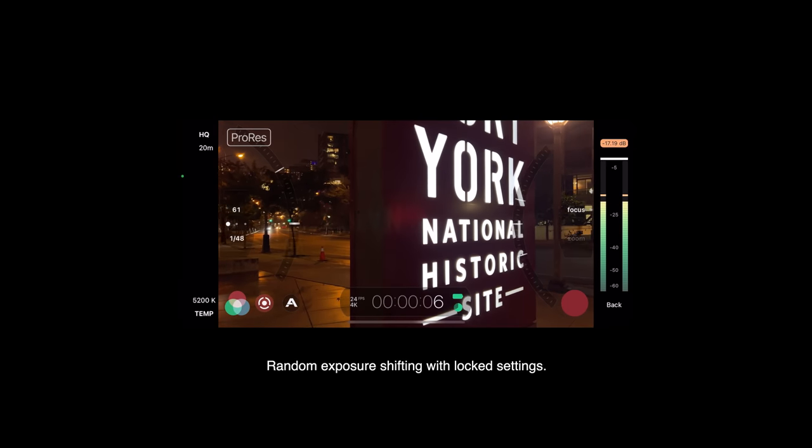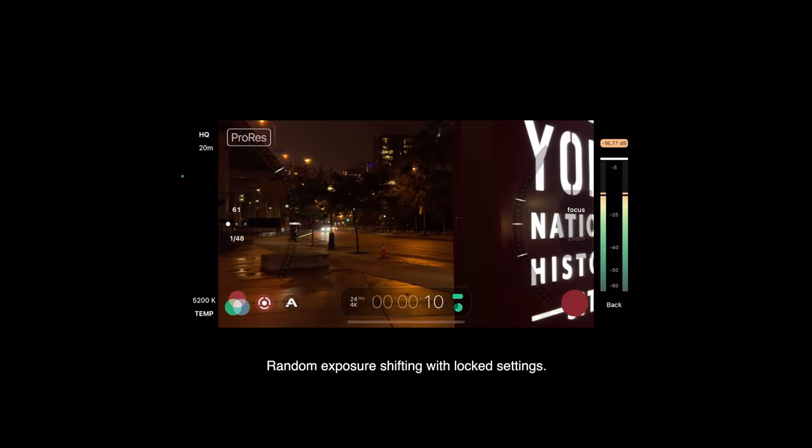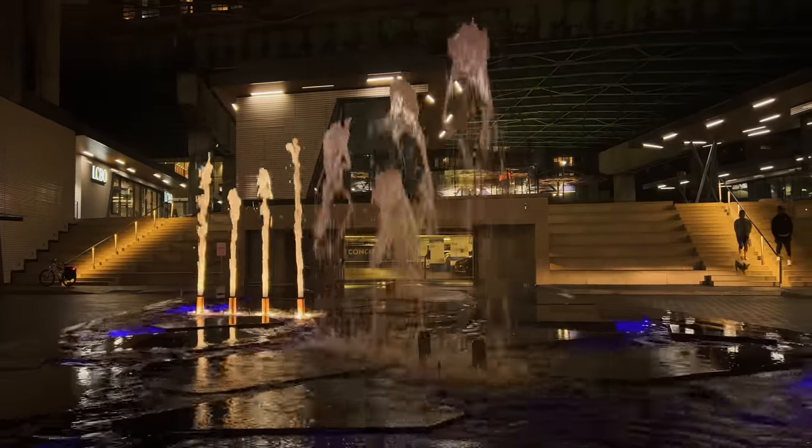And on top of that, I just don't fully trust it. I always feel like it's doing something weird with exposure shifting and ISO and all that stuff. I locked everything down. I think I did a pretty good job with it, but that's what ProRes looks like in low light. It's good, but not great.